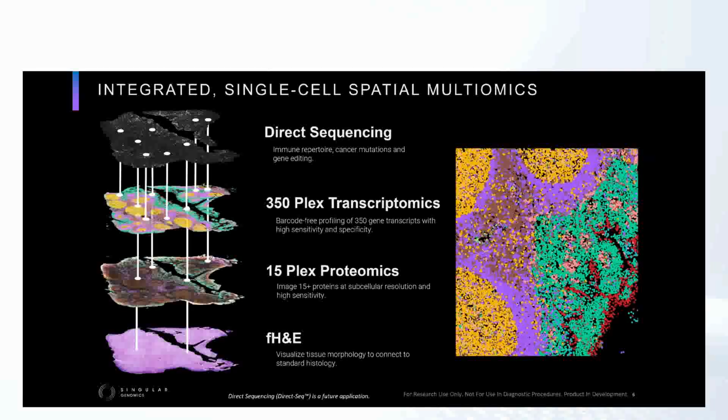And then that last modality is called direct sequencing. So this is where we can look at things like CDR3 sequence, where we can sequence up to 100 bases in situ. We can look at cancer mutations, gene editing, and things like that.